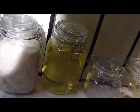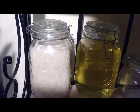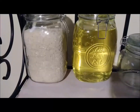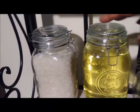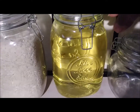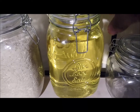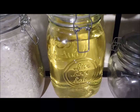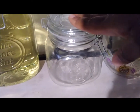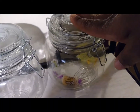Okay, so on the second shelf, this is where I keep mason jars. Again, I love mason jars. It's just easy to store and they look nice. Here we have rice and then canola oil here. So this varies. Sometimes it'll be vegetable oil. Sometimes it'll be sunflower oil. But right now this is canola oil. This one is empty. Haven't figured out what to put here yet.